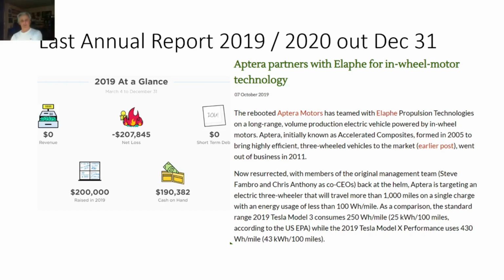It's new. The old one went under in 2011. The last report ends on the 31st of last year, 2019. This is just a graphic representation, but it's zero revenue, a net loss of 200 grand. No short-term debt, which is good. I don't know about long-term debt.